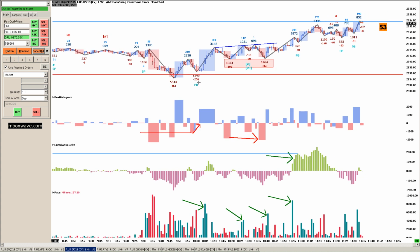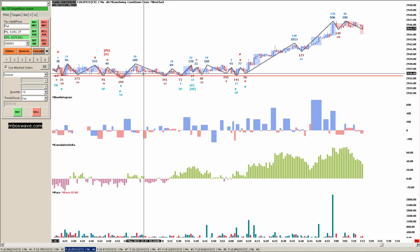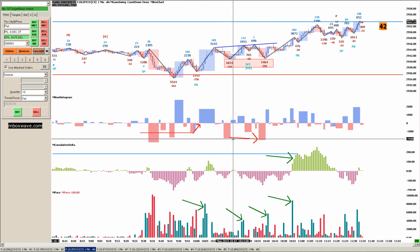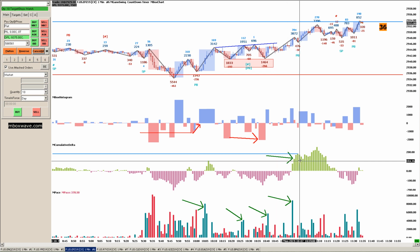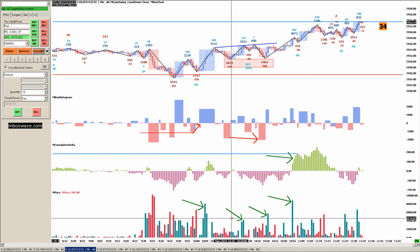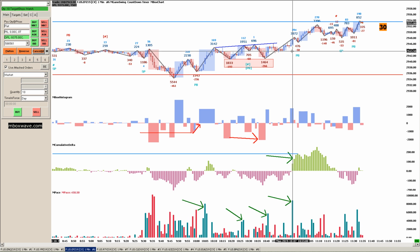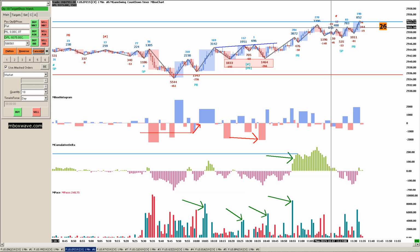We got in on this pullback because we saw a lot of demand, and we saw that this level of support was holding. Price was testing it, so it bounced off of it. We saw this effort, no result here, so we got in around here. Then on this influx of demand, and seeing that the pace of the offers is outpacing the bids, we got in on this pullback, and we were waiting to hit our profits, and we hit our profits.